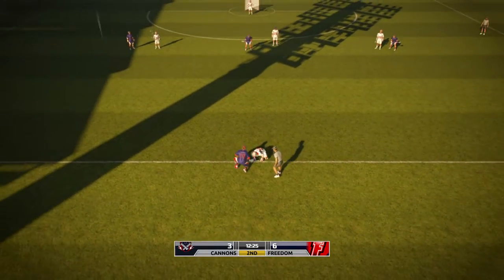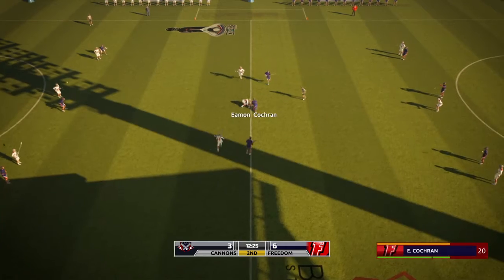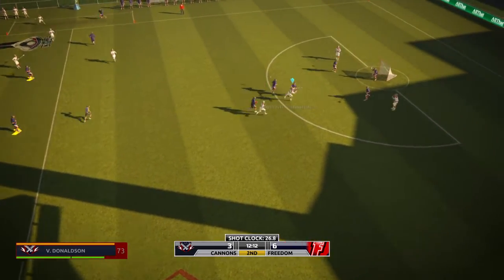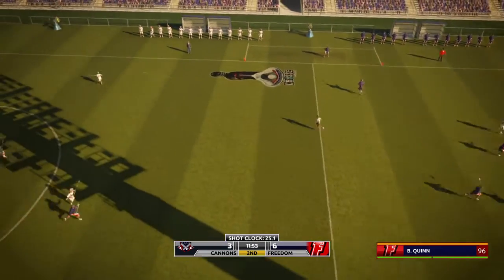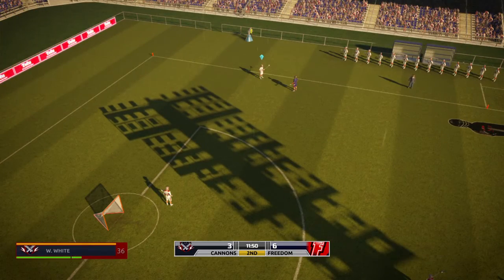Faceoffs are essentially a ground ball. It's all about heart. Kratz wins it for the away team. And a shot. Chance for them now. Clear. Saved by the goalie. The home team will be happy with his performance and goal so far. Wayward pass on defense there. Red ball.